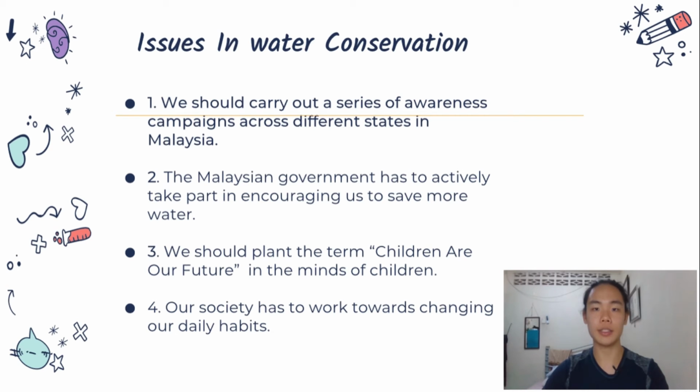Now that we have our facts, how do we go about changing the mindset of 29.3 million people living in Malaysia right now? Today, we will be discussing 4 ways in which we can go about this. For the first step, I believe that we should carry out a series of awareness campaigns across the states in Malaysia. Awareness campaigns are actually much more effective than people peg them to be. For an example, the participation of Malaysia in the World Water Day is actually a very good example of the Malaysian government's efforts in reducing water usage in Malaysia.